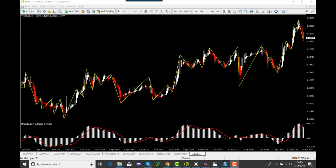Okay, so what we're looking at here is the Euro US dollar, a very popular pair. It's a 1 hour chart and I'm on the MT4 platform. The yellow lines are what's called a Zig Zag Indicator, and it plots out the swings in the market. In other words, it goes from a swing high to a swing low. So what you'll notice is that this is from April 1 to the current day here, April 12th.